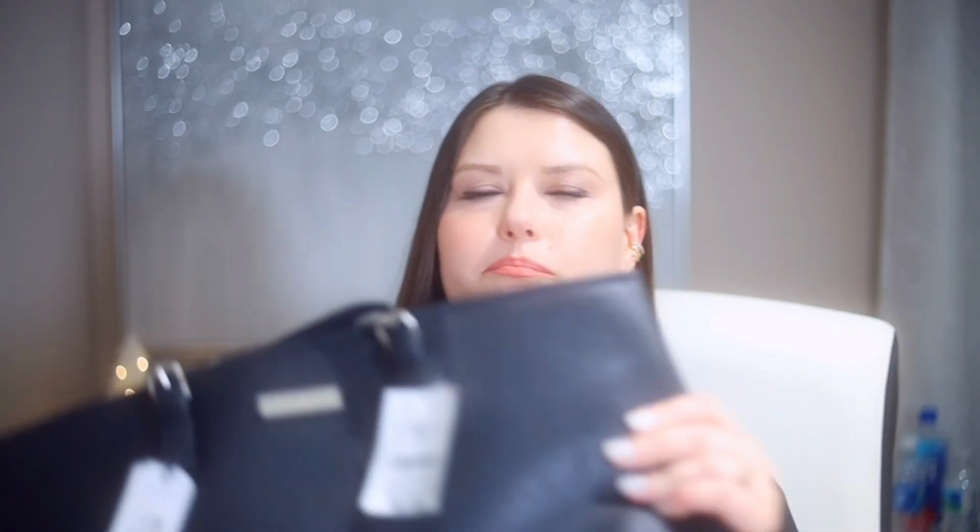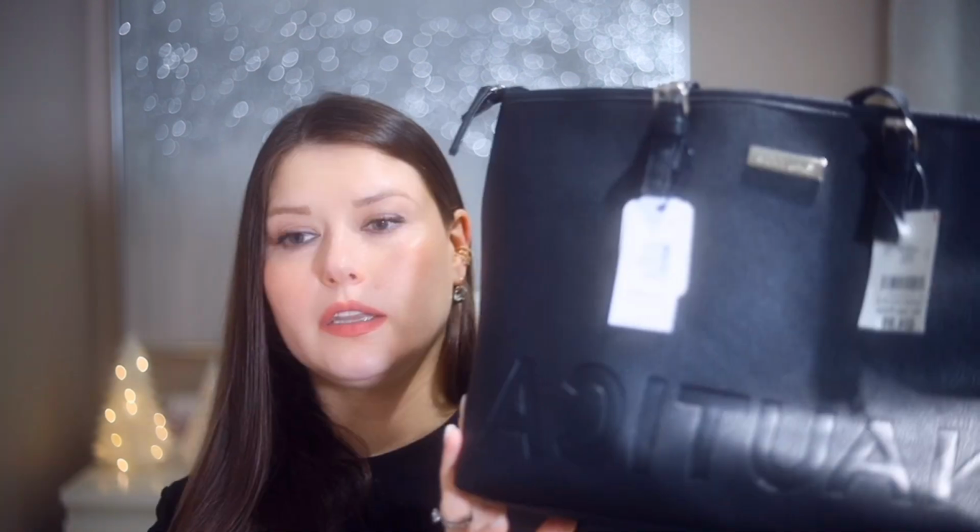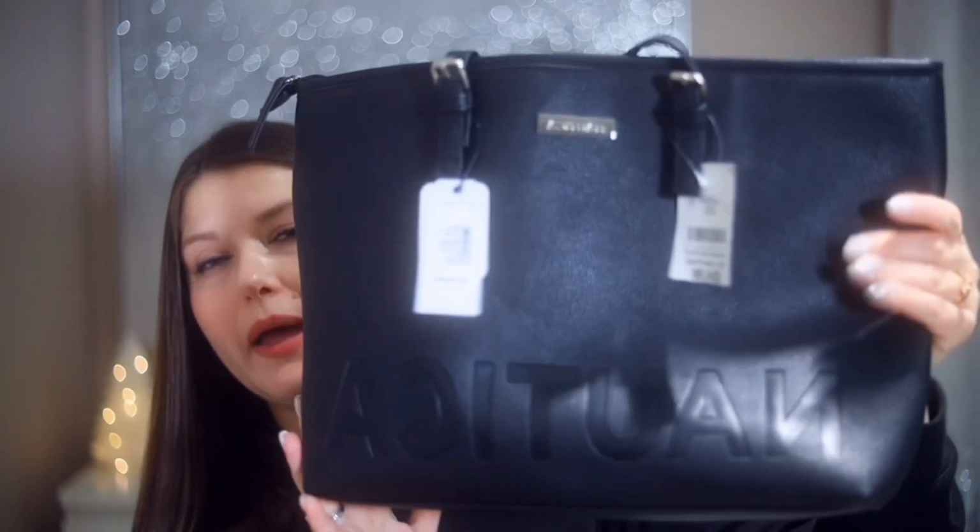So for example, I got this bag from Burlington. It's not Nautica. It was $24.99, you guys. Like, how crazy is that? And the original price was $109. Now, this is a very good size bag for me because I do carry a lot of things with me. So this is perfect. I was so happy and it's nice and classy.